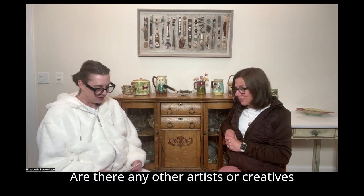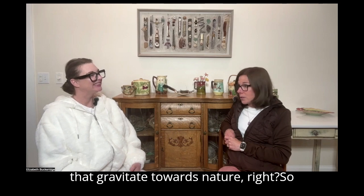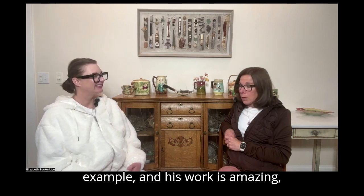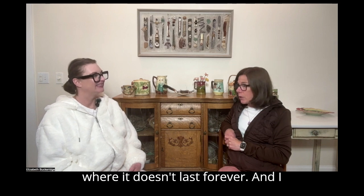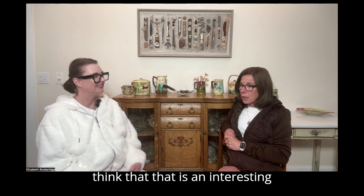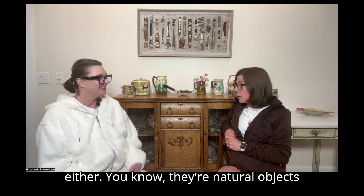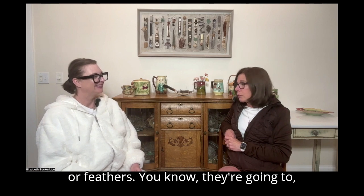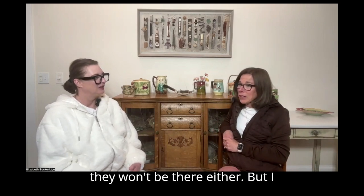Are there any other artists or creatives who have influenced or inspired your work? I think artists that gravitate towards nature, right? Goldsworthy is a really prime example, and his work is amazing where he does ephemeral art, where it doesn't last forever. And I think that is an interesting approach. And in some ways, I'm sure that the pieces that I make won't last forever either. They're natural objects in time, seaweed or feathers, and I don't know how long it'll take, but they won't be there either.